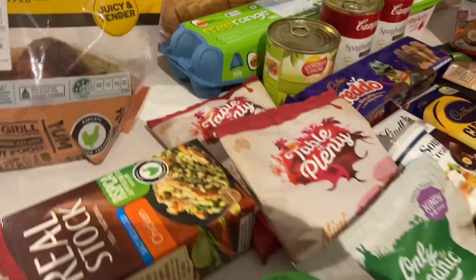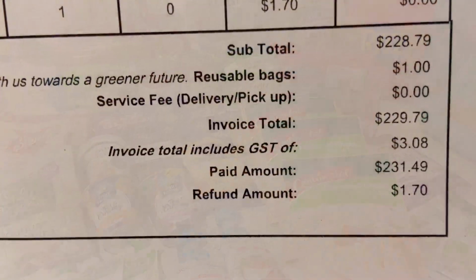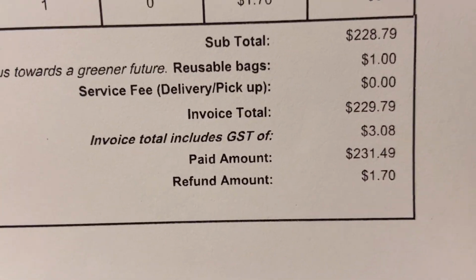So if you haven't already, go ahead and leave your guess down below of how much you think this grocery haul costs, because I'm about to let you know the price of everything here today. So this grocery haul cost $231.49. I did get refunded $1.70, but it was still around the $230 mark.